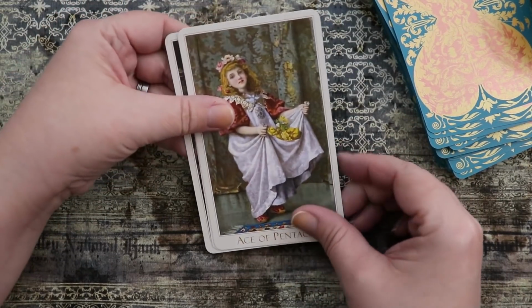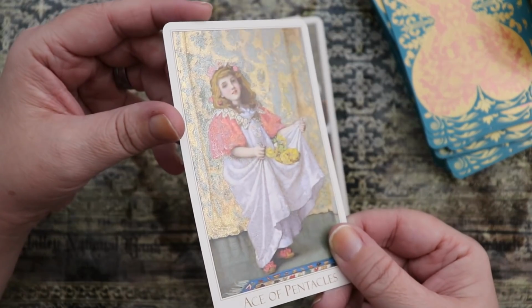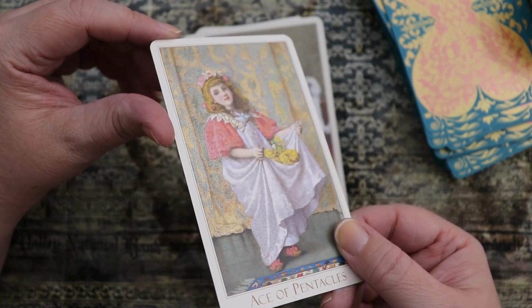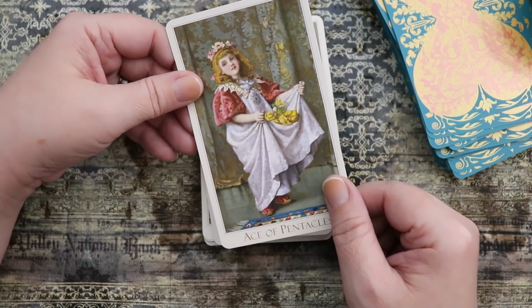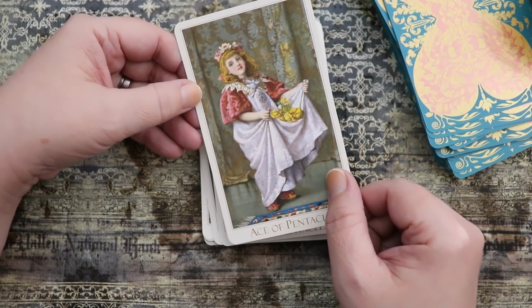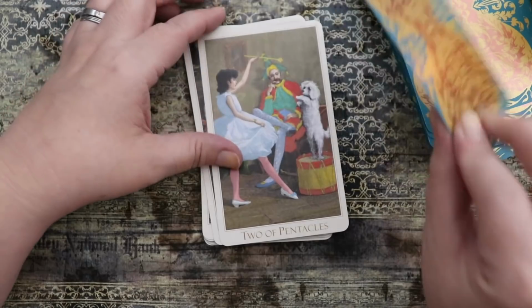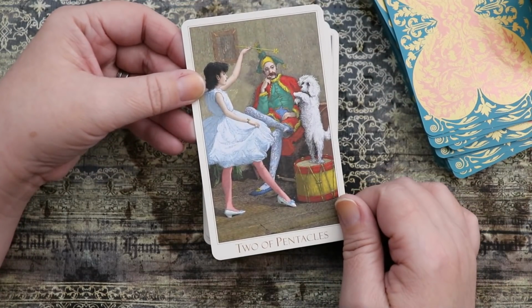Oh, look at this Ace of Pentacles. Look at the curtain behind her. This is what I'm talking about. It's so pretty. So she's got an apron full or dress full of goodies, little yellow flowers, it looks like. So pretty.